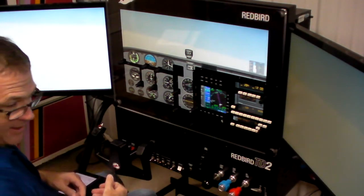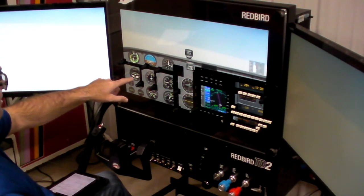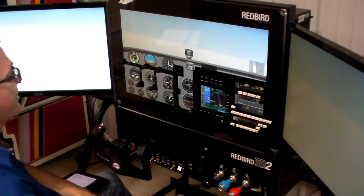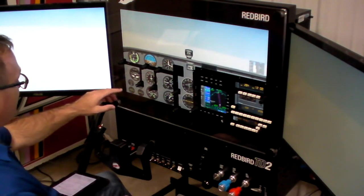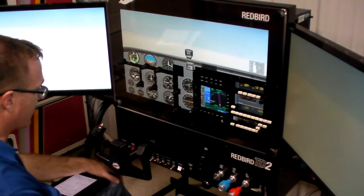By the way, I should have my feet on the rudder pedals here the whole time. As you can see here, we are getting some gusting. We're getting the ball going left and the wind's gusting back and forth. So now it's time to get serious. Let's check our fuel is on. Fuel quantity's good. Everything's running good.